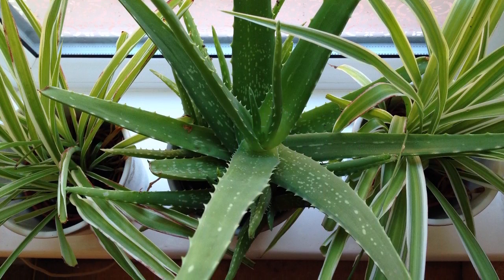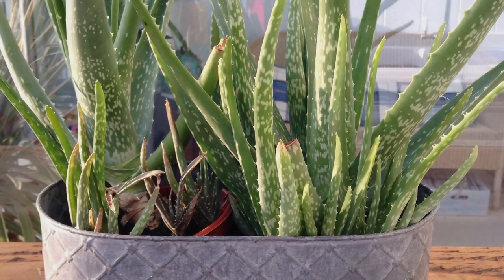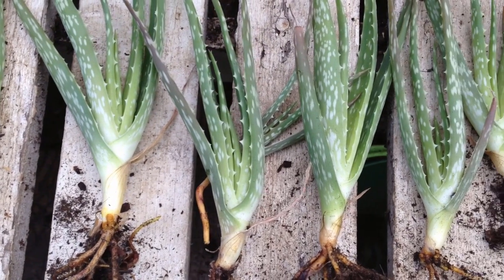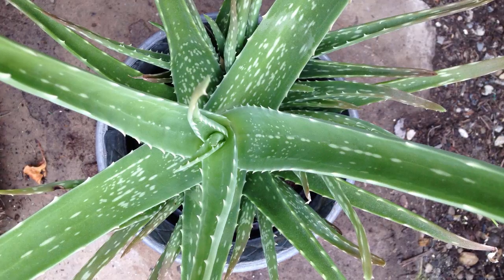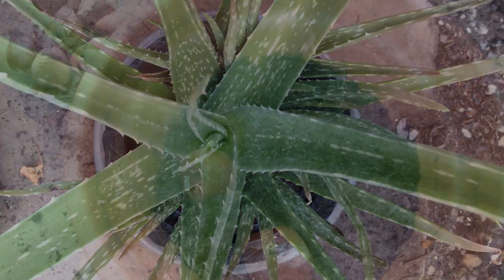Split up houseplants too. Plants such as aloe vera and bromeliads regularly produce offsets, which can be carefully pulled away from the mother plant to pot up into pretty containers. Add a bow to make a handsome gift.